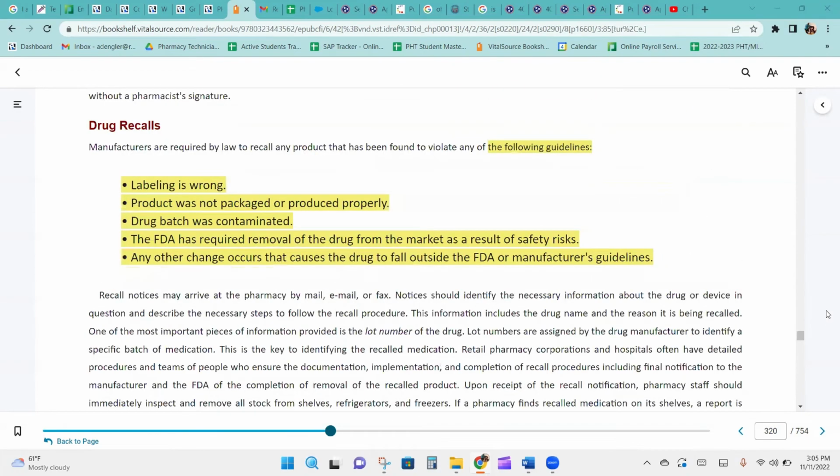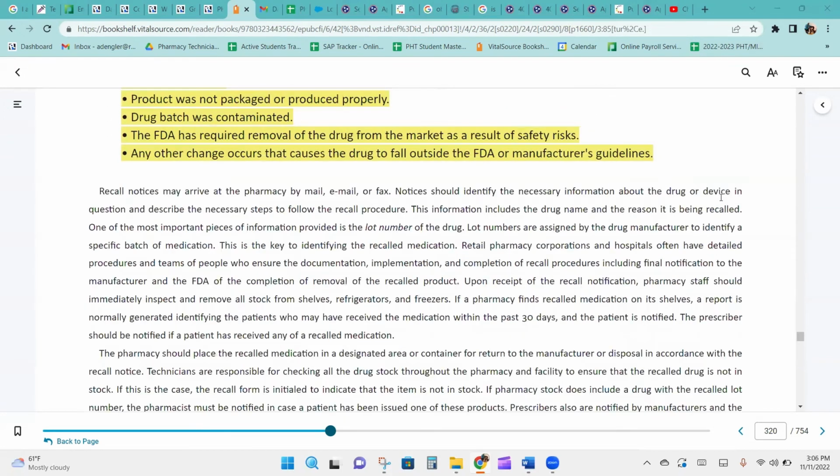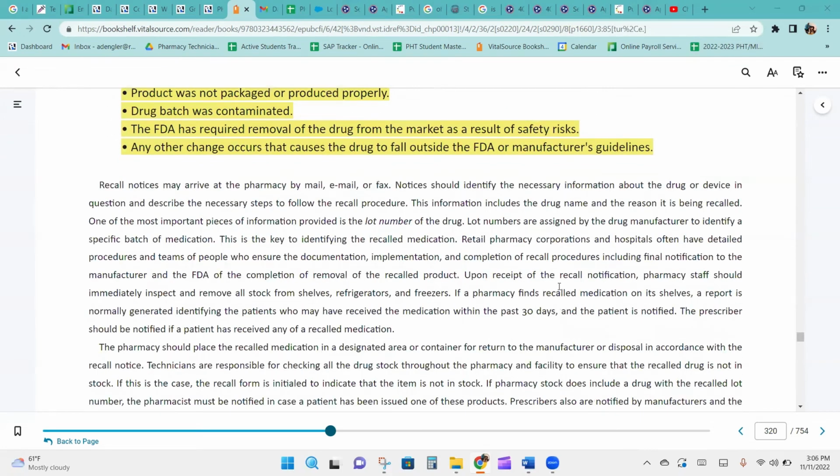Many manufacturers are required by law to recall any product that has been found to violate any of the following guidelines. Labeling is wrong, product was not packed or produced properly, drug batch was contaminated, the FDA has required removal of the drug from the market as a result of safety risks, and any other change that occurs that causes the drug to fall outside the FDA or manufacturer's guidelines.